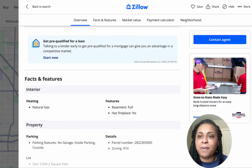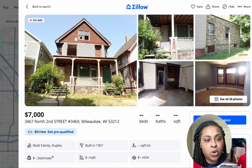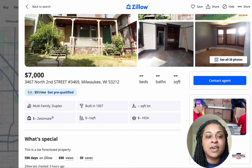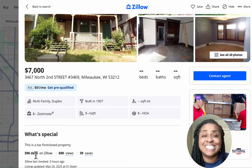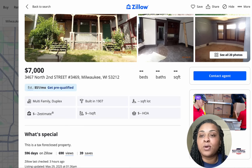Let's go into the next property that I wanted to highlight for you guys. It is $7,000 in Wisconsin. Okay, Milwaukee, Wisconsin. So this property was built in 1907, and let me highlight this first. It's been on the market for 596 days. Number one, it's a tax foreclosed property.